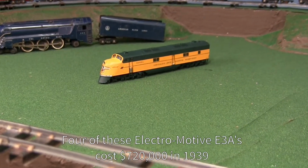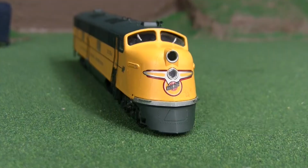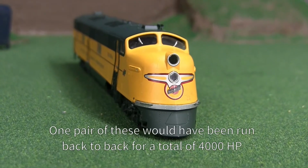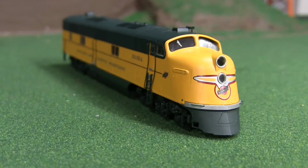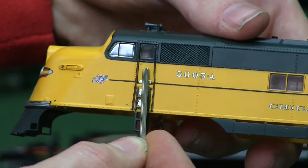This locomotive would have been used by the Chicago Northwestern Railroad specifically on the route of the 400 passenger train that ran between Chicago and the Twin Cities. These engines were rated at 2,000 horsepower. Although the shell on this engine is completely plastic, it does come with some nice detailing, minus one horn that is broken off. But there are windshield wipers, and the door is actually open.